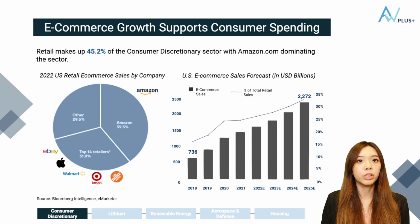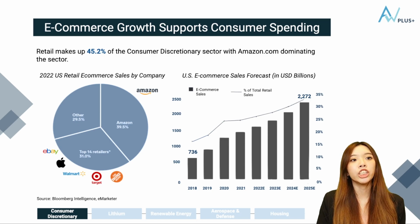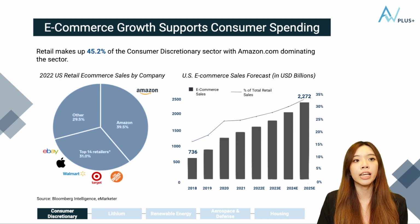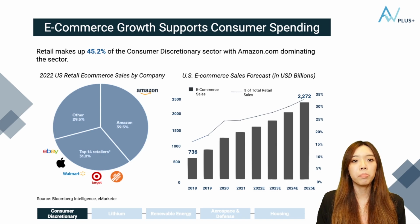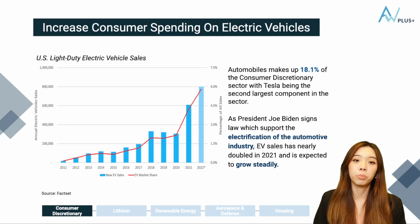First, let's look at retail, which makes up 45.2% of the consumer discretionary sector. The pandemic has accelerated several long-term growth trends, including e-commerce. E-commerce sales are expected to rise steadily and will account for more than 30% of retail sales by 2025. Amazon, the largest company in the consumer discretionary sector, is likely to continue to dominate the US e-commerce market, with a market share of close to 40% as a result of its expansion into categories like home, apparel, pets, and healthcare. Next, automobiles make up 18.1% of the sector, with Tesla being the second largest component in the sector.